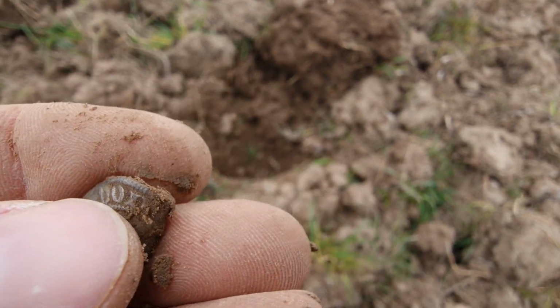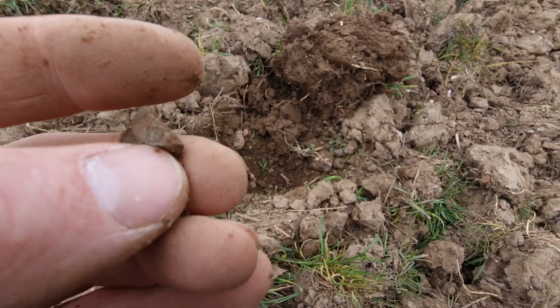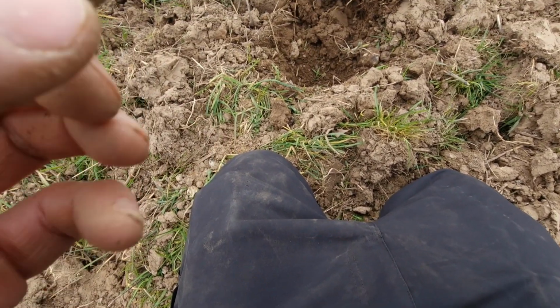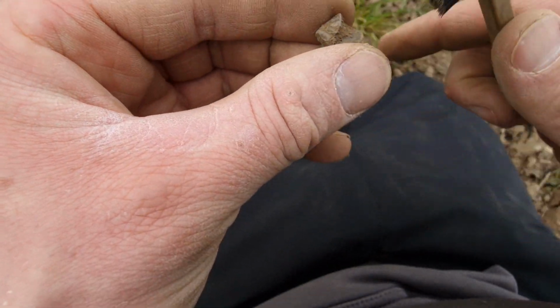I can see DON there. I'm going to say it's probably an Edward, but we don't know for certain because I can't see. I wonder if that's... Oh, chuck it away, Dan. That's it. We don't want it. We don't want that whole thing, do we? Oh dear. What we like. I think it could even be a cut half.